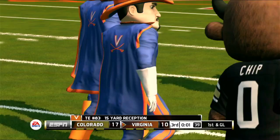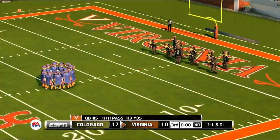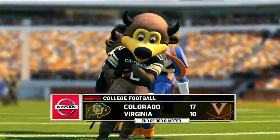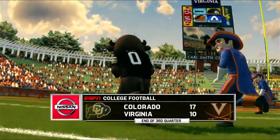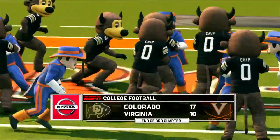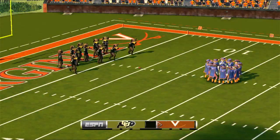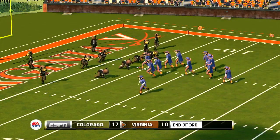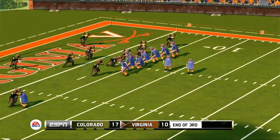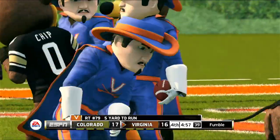Got it. Complete. He's out of bounds. That's three down and one to go. The Buffaloes with a touchdown lead. We're just about set to start action here again in the fourth quarter. He's going to try and scramble. Touchdown, Cavs.